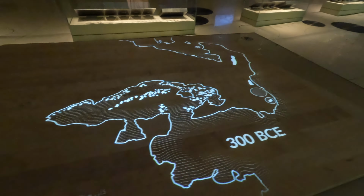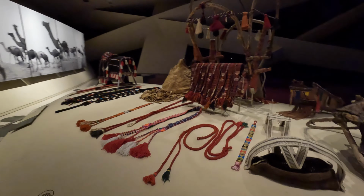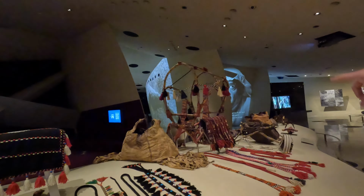So we're now in the section of the museum where it goes through the history of how Qatar and the land was actually born. You might recognise some of the materials and equipment here from what we saw when they were dressing the camels earlier today in part of our tour. So this is the traditional camel equipment that was used dating all the way back through to the Bedouin times as well. That's the camel saddle there.